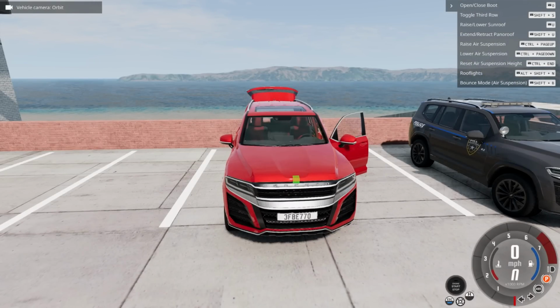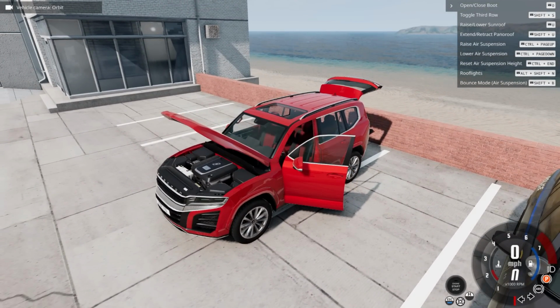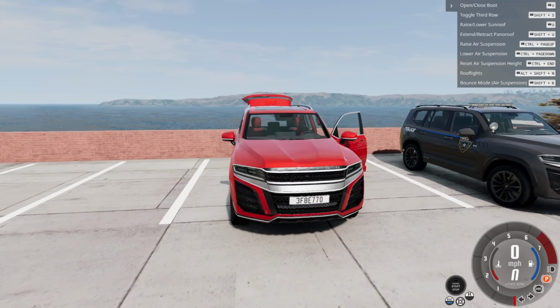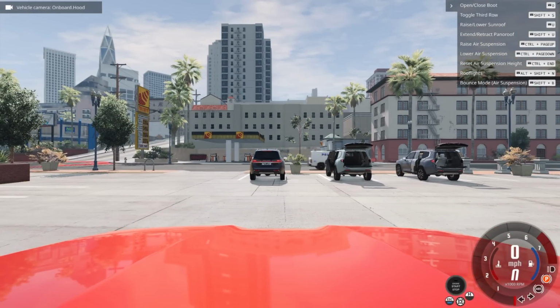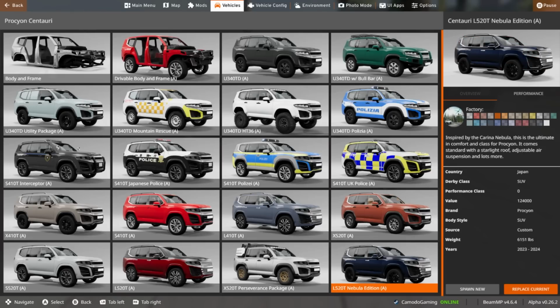Yeah, you just don't see this in BeamNG drive. The quality of this mod is insane, and just the functionality. You can close that, or let's close it down here. But you have to actually hit the release down here in the bottom to pop it. And then, of course, you got the latch. Just to give you a feel of all the different models here, you even have a body and frame, so I'm assuming you could build one from the ground up, which I think would be kind of cool. You got a drivable body and frame. There's just a ton of variation, with the Nebula edition being the high-end one.